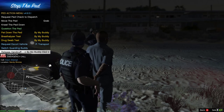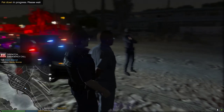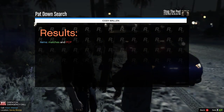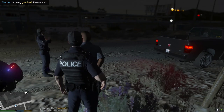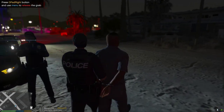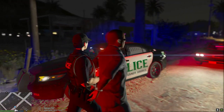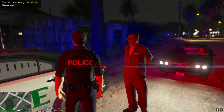We have citizens reporting an attempted arson attack in Sandy Shores. Alrighty, it matches as a PCP on him. We're gonna go ahead and put him in this officer's vehicle. She needs to go by the car wash or wash her patrol car. It's nasty.